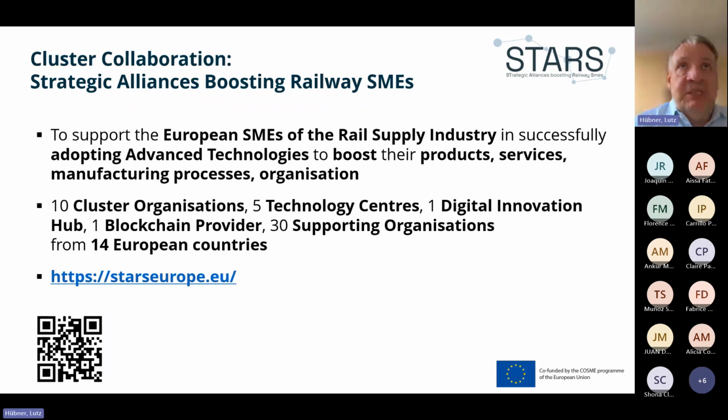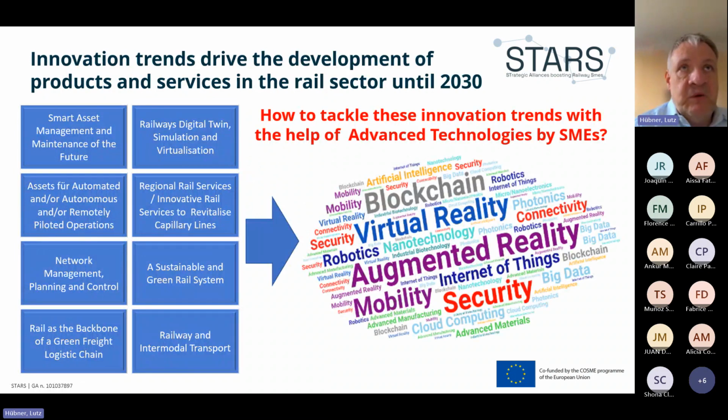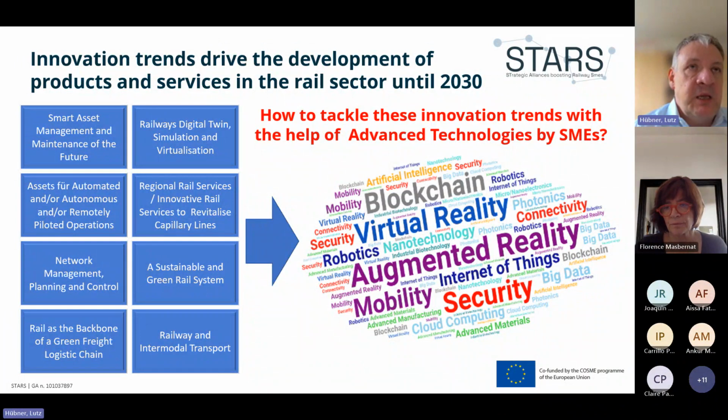Here are the innovation trends which drive the development of products and services in the rail sector until 2030. On the left side, you see the result of the technological innovation analysis done by RAILENIUM, and the challenge of this project was how to tackle these innovation trends with the help of advanced technologies by small and medium-sized enterprises. On this cloud, you can see some keywords showing what we mean by advanced technologies. There are 16 in the list, and now I will hand over to my colleague Florence from RAILENIUM, who will tell you which 2 innovation trends are tackled with this tutorial.